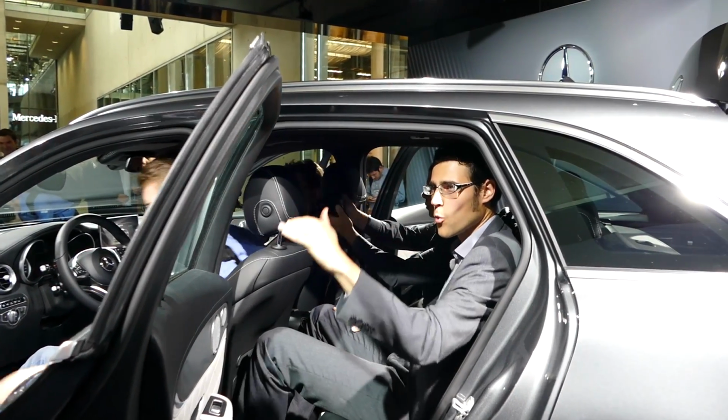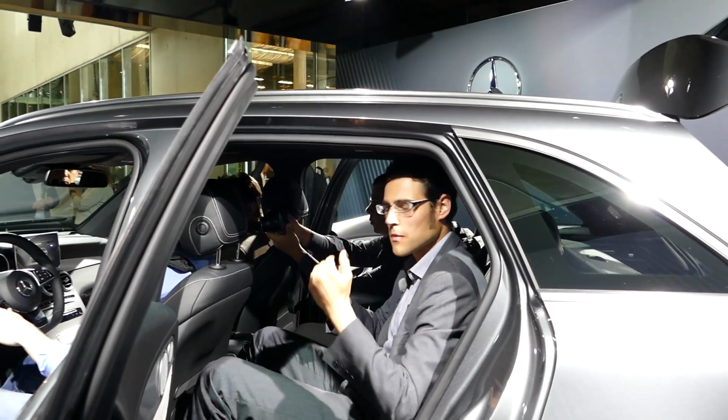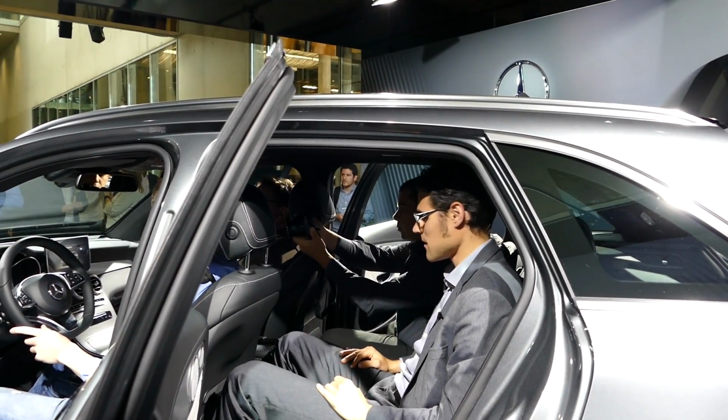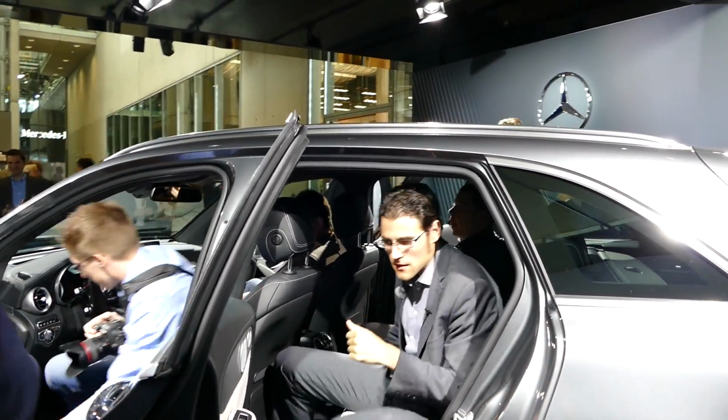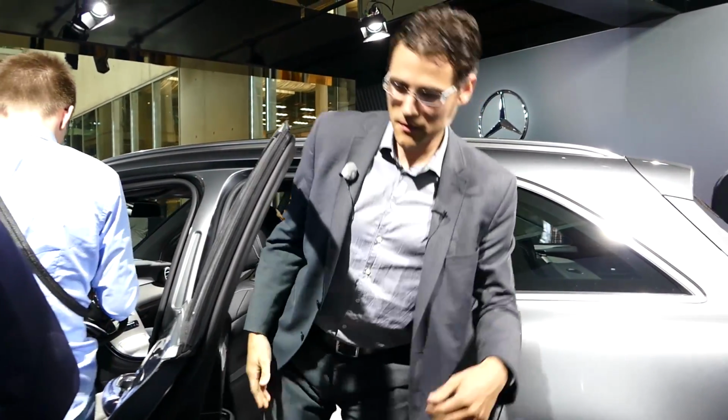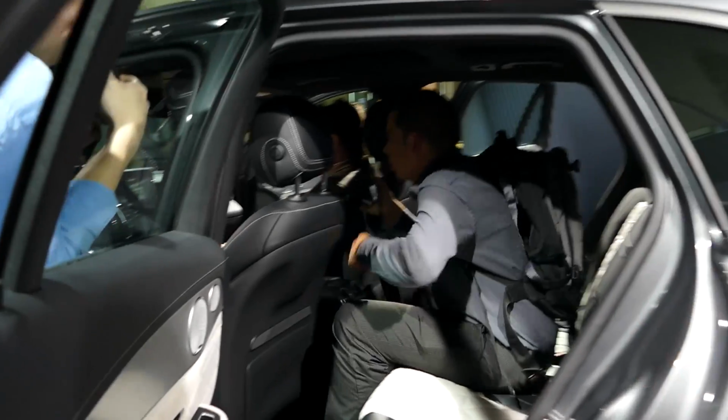I think it's because the window lines have been reduced in comparison to the GLK. So that's, I think, the basic difference. You can also take another look at the seats in detail again. Again, as I said, this is the Designo equipment.